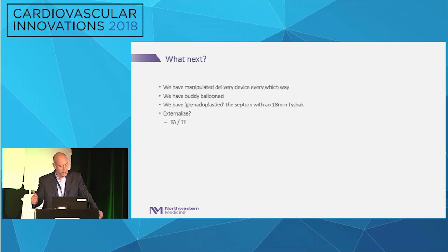So what next? We've manipulated the delivery system every which way I could think of. We've buddy ballooned or tried to bumper this thing through. We've tried to essentially do a septoplasty, just no respect for the septum, with an 18 Tyshak balloon. Then we thought, okay, maybe we should externalize. Maybe we could just put a little 4 French in the LV apex, grab that wire, pretty simple. She's a bad lunger, real bad lunger.